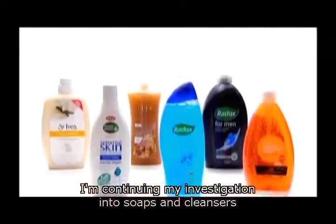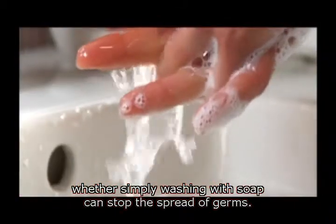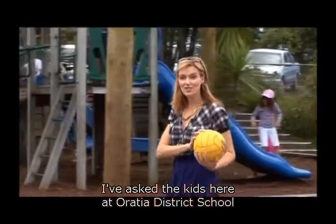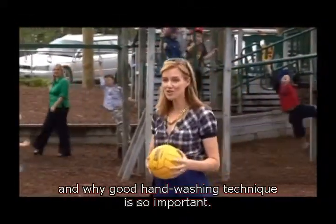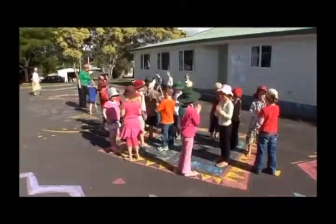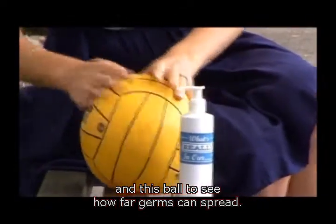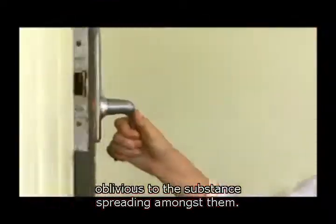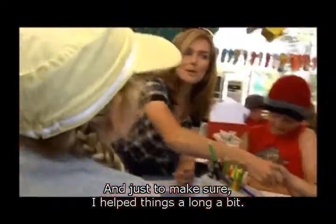I'm continuing my investigation into soaps and cleansers, and I'm keen to find out whether simply washing with soap can stop the spread of germs. I've asked the kids here at Oratia District School to help me demonstrate how easily germs spread and why good hand washing technique is so important. I put a secret substance on my hands and the spool to see how far germs can spread. The kids carried on their normal activities, oblivious to the substance spreading amongst them. And just to make sure, I helped things along a bit.